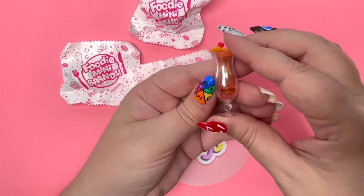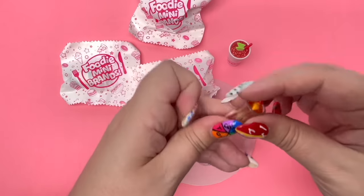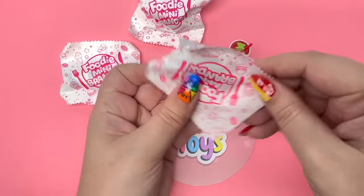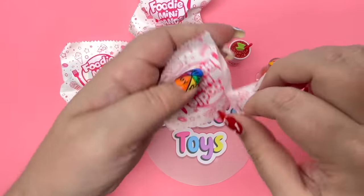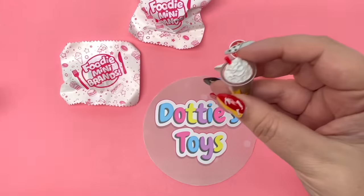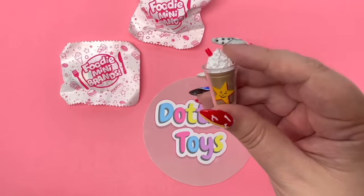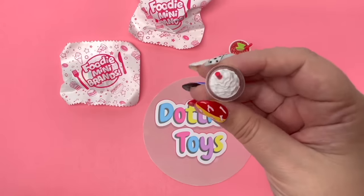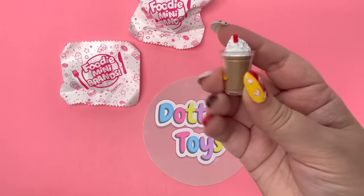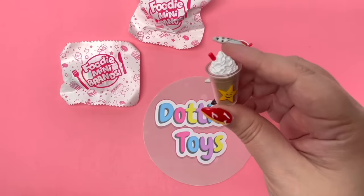So we have the Hard Rock Cafe drink. I love the little cherry and I love the little orange. It always makes it look so refreshing. And next we have, what's this? We have the Carl's Jr. milkshake. And not only are these the best milkshakes, you guys, I cannot get over how this looks like real whipped cream. I do not know how they did it, but it looks real. It looks really, really real.